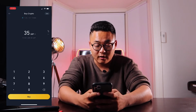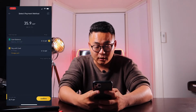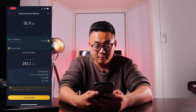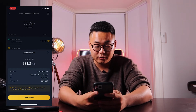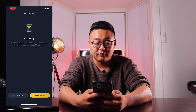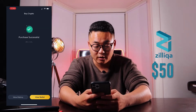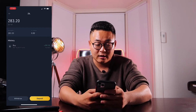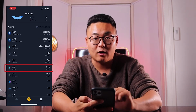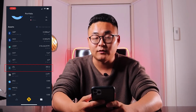So 35.90 GBP, which is the cash balance I have. I'll press confirm. I said confirm, and I bought 283.2 Zilliqa just now, and that's about $50 worth, or 49.90 dollars or something. So we're gonna go look at my wallet, and we're gonna see that Zilliqa is in there for 49.8, which is basically $50 minus a bit of transaction fee as well.